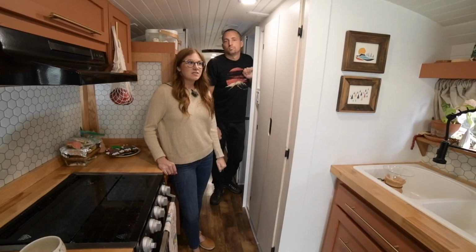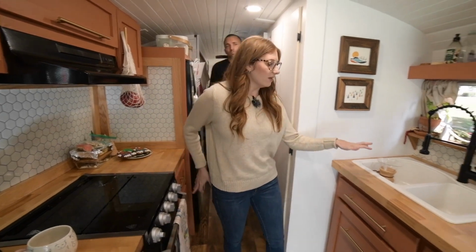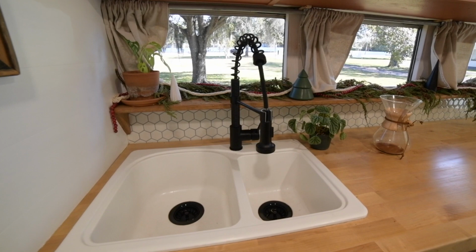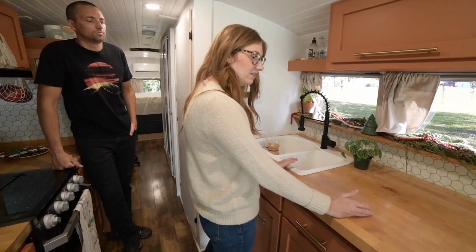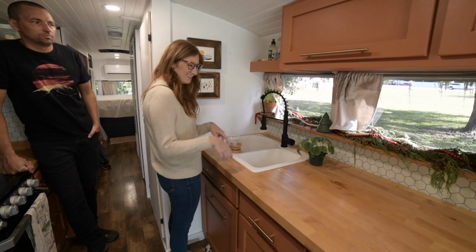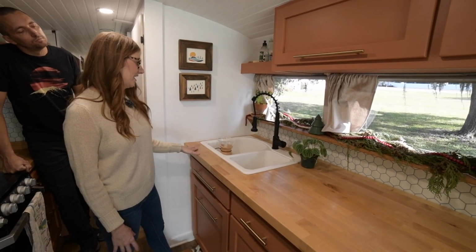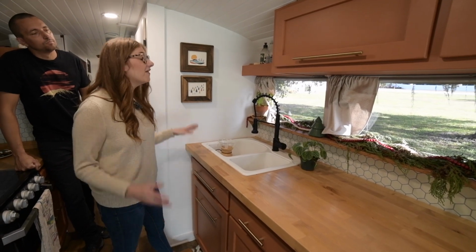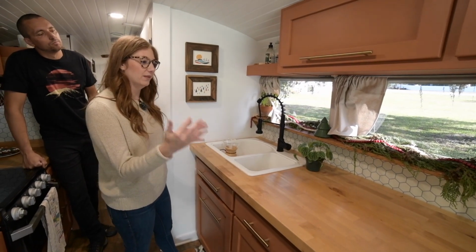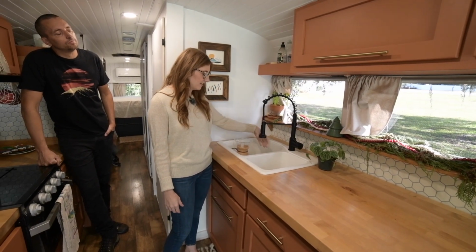And this is it. Something that I would probably do differently now in hindsight is our sink is a little too close to the wall. So I would probably move it over here. That way I have space on this side, because when you're doing dishes, I'm bucked up against the wall trying to do the dishes, which is fine for what it is, and you make do. But if I had it to do again, design-wise, I would have probably moved it to the center, and then we would have done a different faucet, because this faucet sits really low.